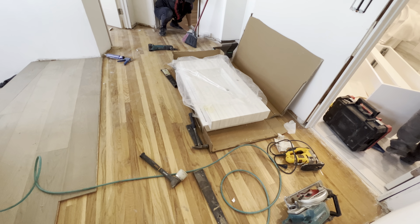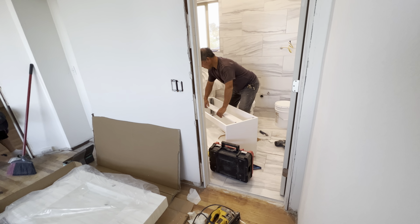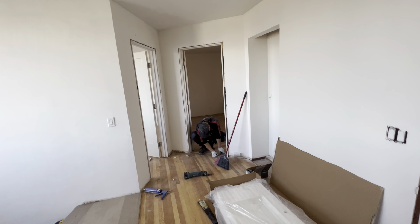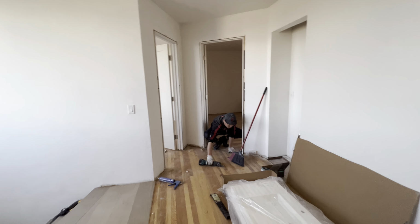Vanity sink, huh? Wow. The cabinets came, huh? The cabinets came. Yeah, now they're finishing the door framings, Mom. The door frame is. Yeah.